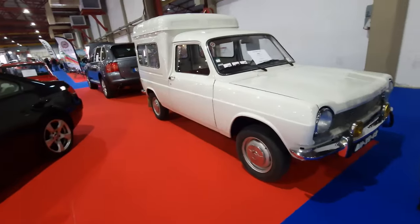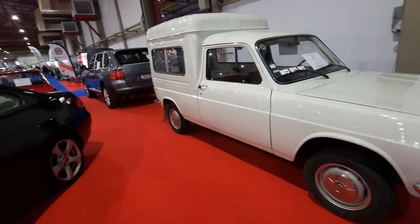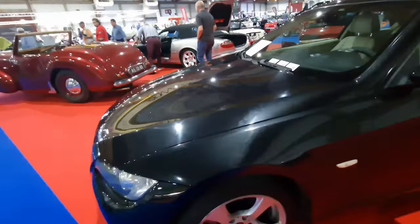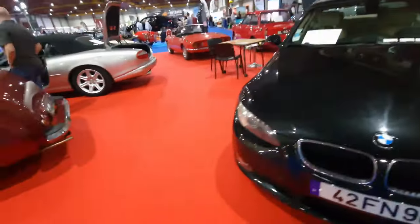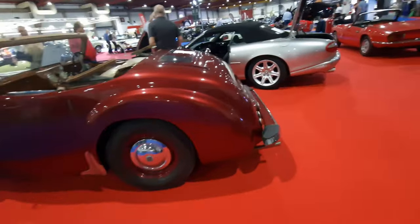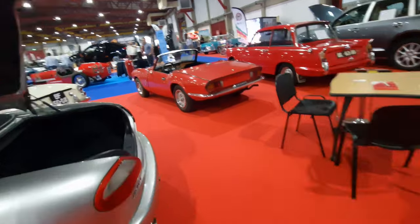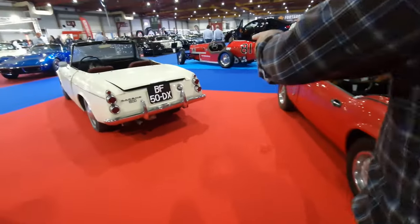Here's an old Simca, also for sale. It's an old little Simca. These are all for sale, but they don't put the prices here on this one. Yes. No, that's a Triumph. Yeah. That's an old... I haven't seen this Datsun before.